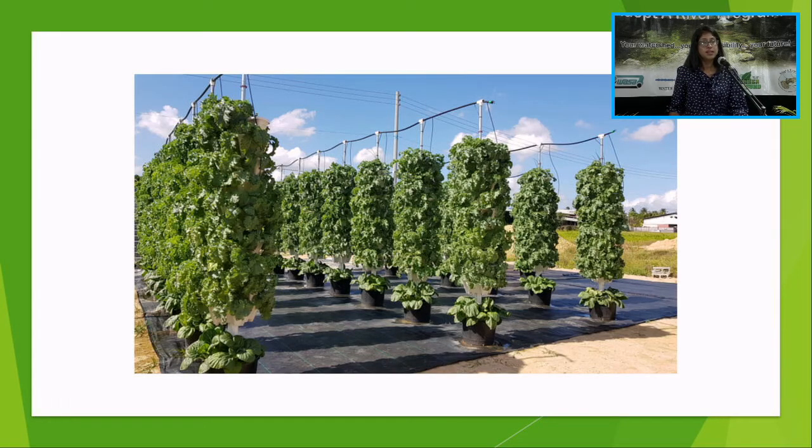So over here is an example of a vertical hydroponic non-recirculating system. From the picture, you can see the overhead irrigation lines, and then there's a smaller drip line that goes to the top of each tower. The drip line delivers nutrient solution at the top, and then it trickles down to feed the plants in the lower levels. So one drip line can feed a lot of plants as shown in this tower.